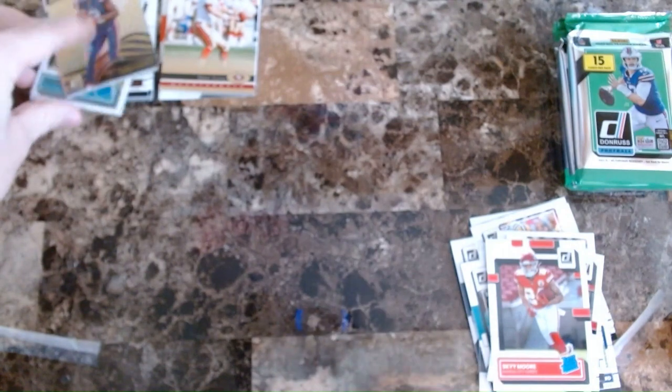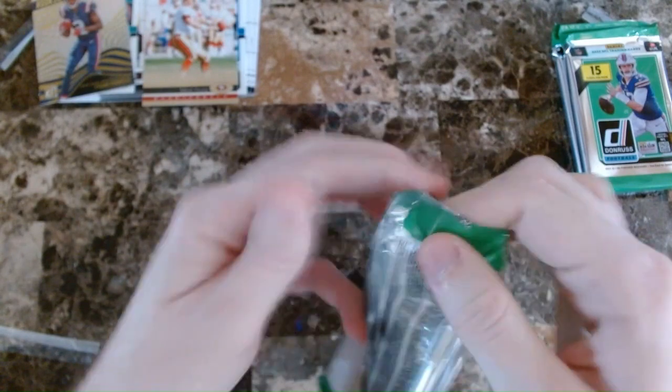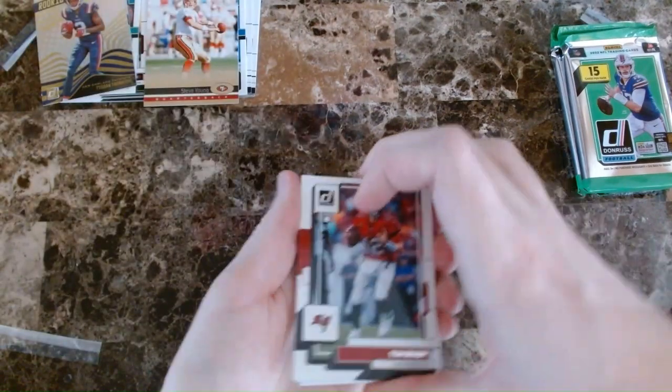Definitely like the shiny cards. Not that. We'll just put those off to the side and move along. We got our final three packs. Oh, boom. Right off the bat. There we go. Tom the Goat Brady.